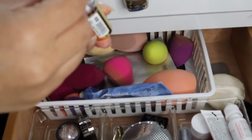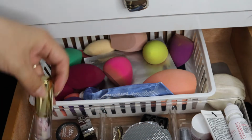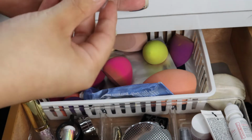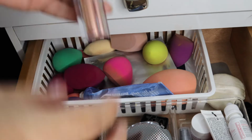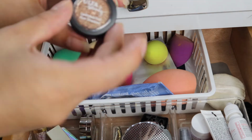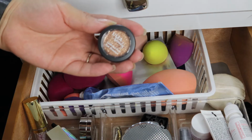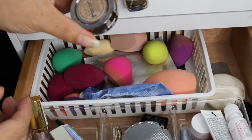A Milani Beaming Light Liquid Shadow, a NYX Glitter Primer, a Stila Liquid Shadow in Enchantress, the Ulta Beauty Lustrous Foil Eyeshadow. This one is in Rose Gold Leaf. This is a really pretty color. The Urban Decay Shadow in Midnight Cowboy.